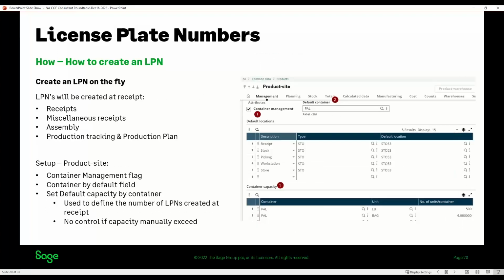What's really exciting, what makes this a very powerful piece of functionality, is you can create an LPN on the fly. LPNs can be created at receipt. By receipt, of course, we're talking about PO receipts, miscellaneous receipts, assemblies, production tracking and production plan. And so again, this is driven by setup.